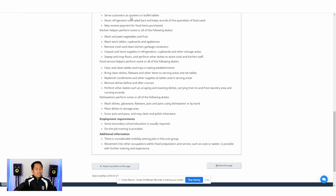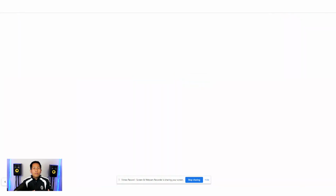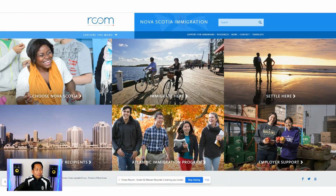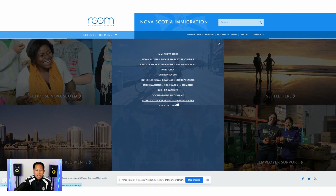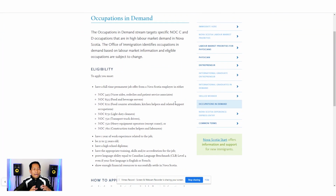Now, we will discuss the Nova Scotia Provincial Nomination Program Occupation in Demand. Let's go to novascotiaimmigration.com. Then once you are on the website, click Immigrate and go to Occupation in Demand. Once you're in Occupation in Demand, you will see the eligibility, and the first bullet that you will see there is you must have a full-time permanent job offer from a Nova Scotia employer in either of these occupations or NOCs.